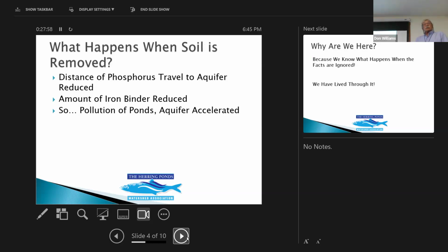So what happens when soil is removed? Well, there's two things that happen, but they both have the effect of reducing the amount of time that it takes the phosphorus to get into our aquifer and into our groundwater and into our ponds. Number one, the amount of iron binder is reduced. You take soil with iron in it away, there's less iron that can hold the phosphorus and keep it from getting into our water. And number two, you're just physically reducing the distance between the ground level and the aquifer. So those two things make it a lot easier for the phosphorus to get into our water supply, to get into our ponds, to get into our drinking water.